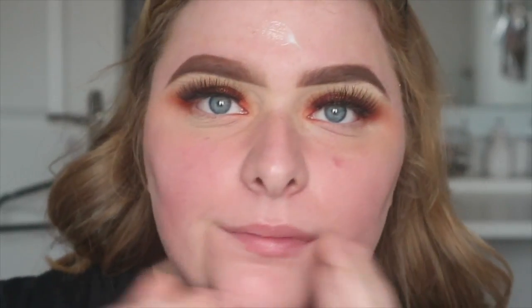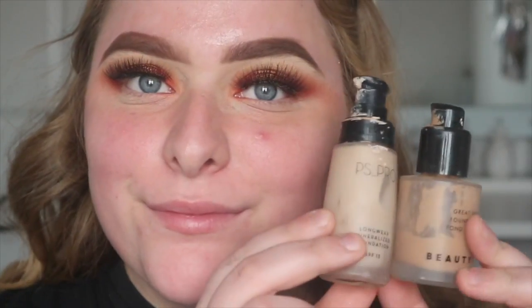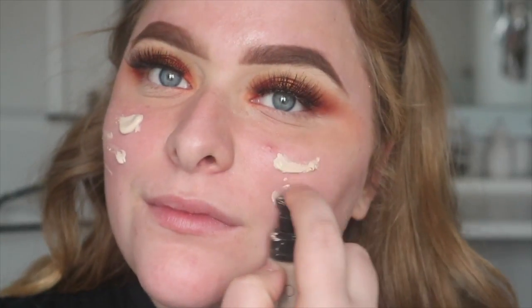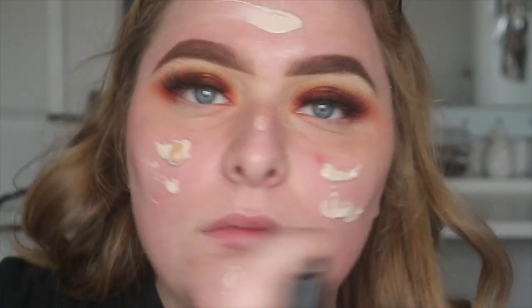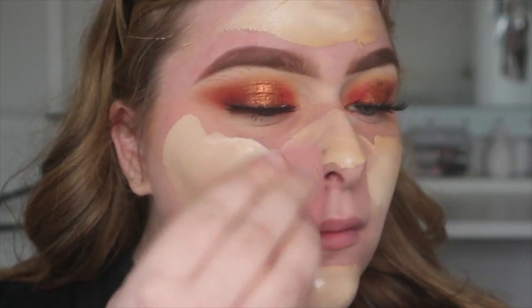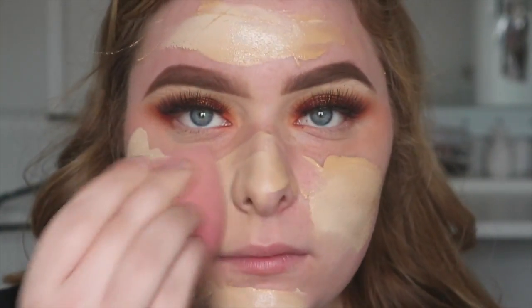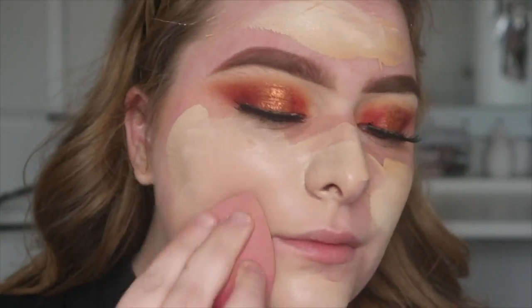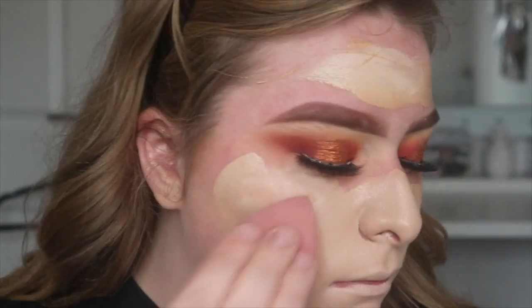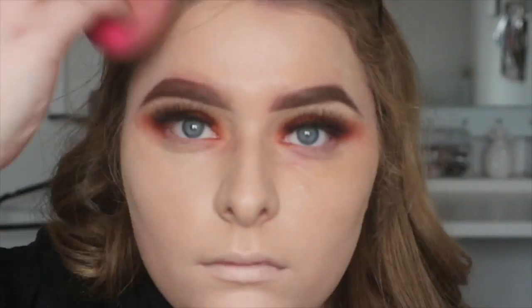So then for moisturiser slash primer, we are using the Nivea Express Hydration Primer. This is my absolute favourite and it's very, very moisturising. And then for foundation, we're using the Beauty Pie, which is very, very dark, and the PS Pro, which is very, very light, and mixed together to make the perfect shade. I'm using my Blank Canvas Beauty Blender dupe, and this is a really good sponge and I love it. I've gone through about 3 now, so that's what I used today.